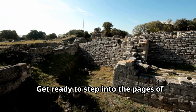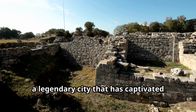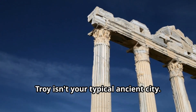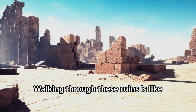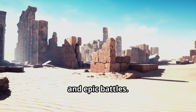Get ready to step into the pages of Homer's epic poems, because we're heading to Troy, a legendary city that has captivated imaginations for centuries. Now, Troy isn't your typical ancient city. This is the site of the Trojan War, a legendary conflict immortalized in Homer's Iliad. Walking through these ruins is like stepping back in time to a world of heroes, gods, and epic battles.